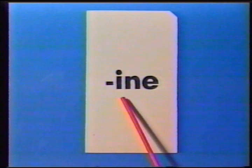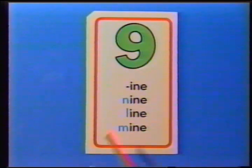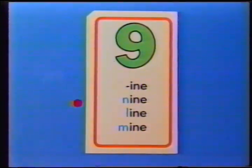This little part of a word reads ein. The ein word family. Nine, line, mine. Can you find the word for number nine? Found it!